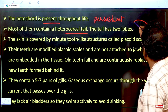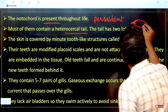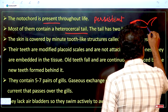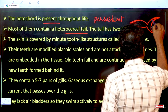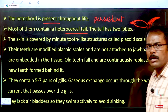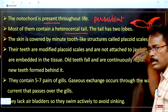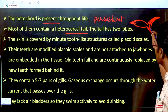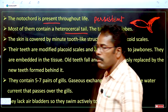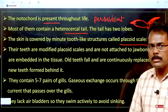Suppose a fish will have heterocercal fins, that is, it has two lobes, one bigger and another smaller. The presence of the bigger and smaller lobes in the caudal fins is called a heterocercal fin. So these are the caudal fins. Then the skin is covered by minute scales called placoid scales.